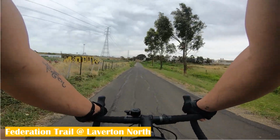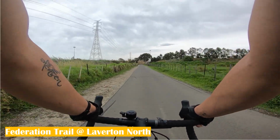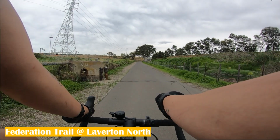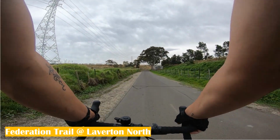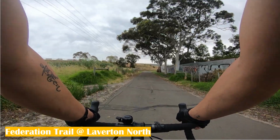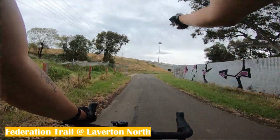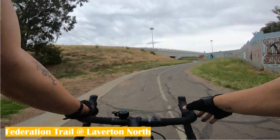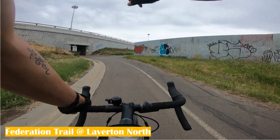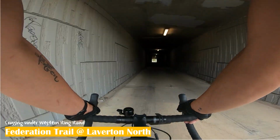I will be going under the Western Ring Road via the tunnel provided. Before I enter the tunnel, there's another trail on the right-hand side. That's the Western Ring Road Trail. There's another 40 kilometers of trail from here. This is the southwestern point, heading towards Broadmeadows along the Western Ring Road. Alright, I will do a video about this next time. One of my bucket list.